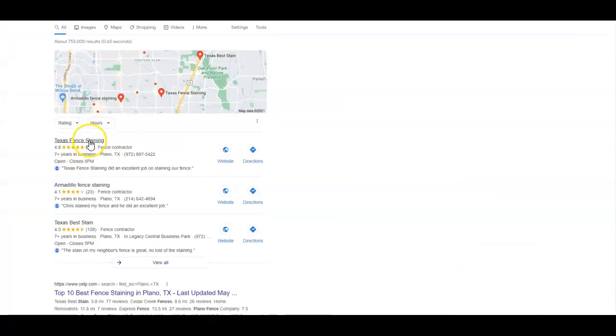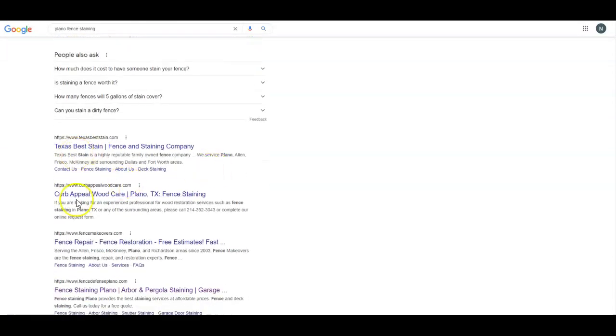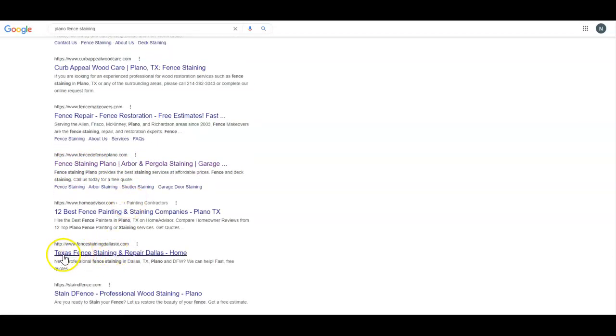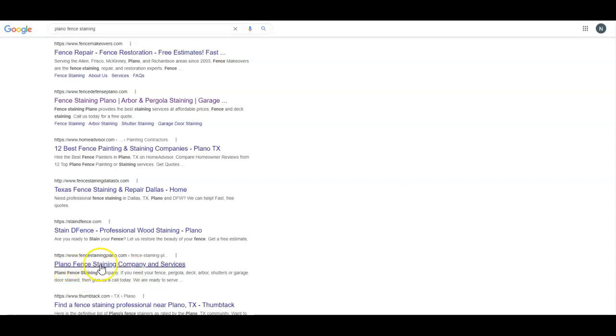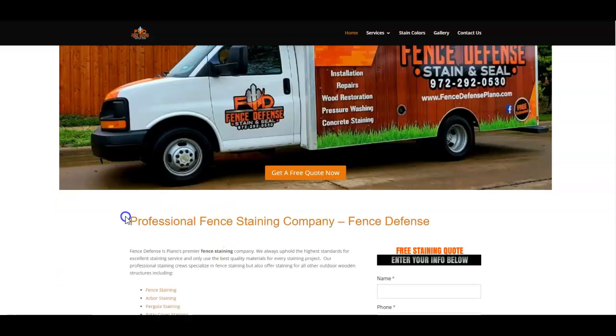Looking here, Plano fence staining. Here's some of your top competition here, and as you can see in here, they've got Plano, Texas fence staining. This one's yours. So, you're doing well on that, but you can see a lot of these are going to be Texas fence staining, or they're going to have Plano in there along with the wood stain or fence stain. So this blue part right here is your title tag. And then, like I said, your H1 is this right here.